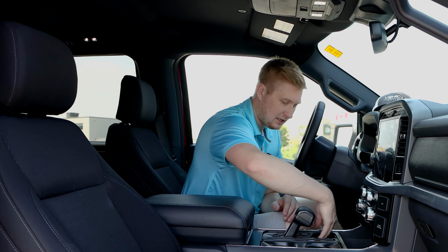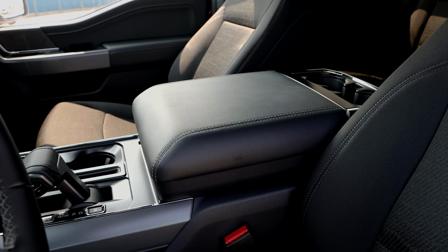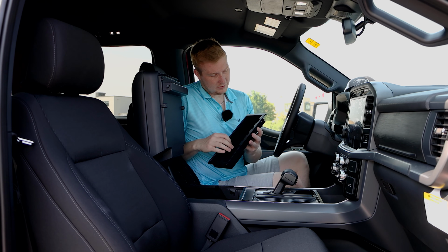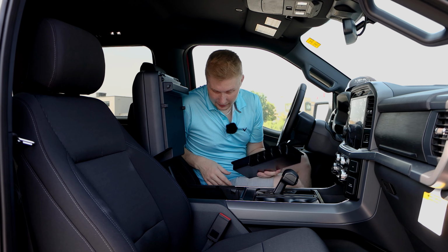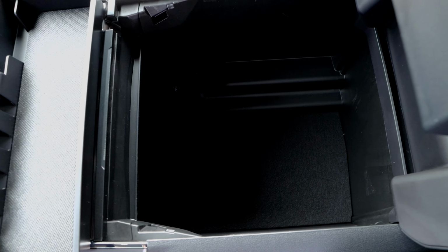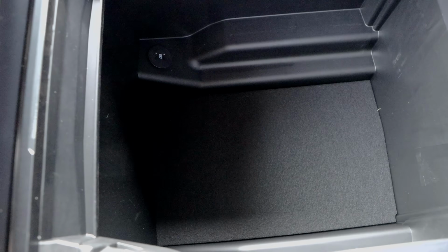Cup holders, basic. You have rear cup holders up top, and then this massive center console system. You have a change tray in here with like the actual holders for it, and then you have at least a cubic foot of storage in here. You got 2 USB-C charging ports in there as well. That is massive, that system there.